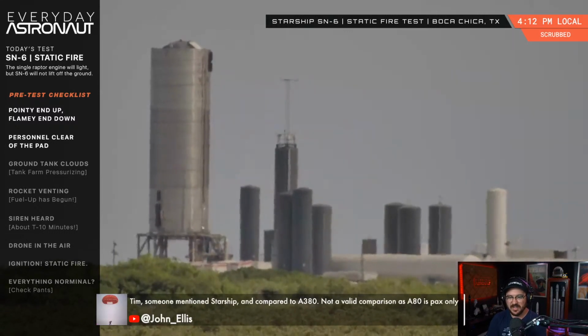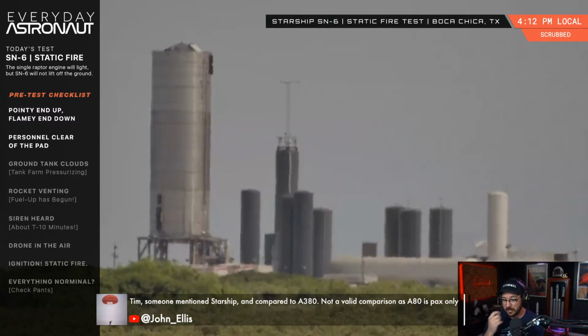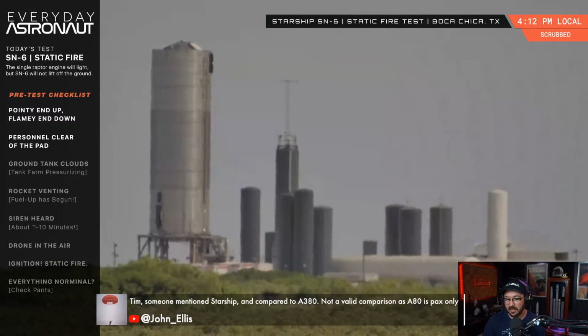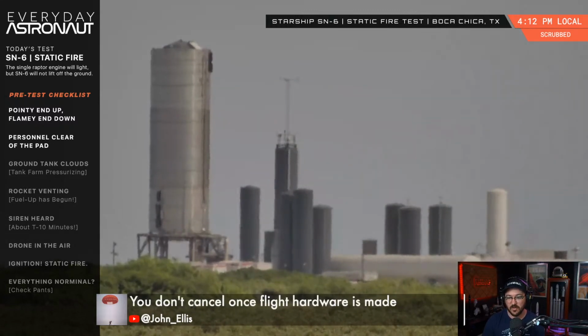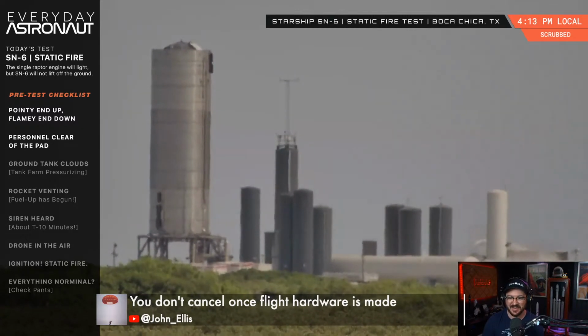So this is from John Ellis again. Tim, someone mentioned Starship and compared it to an A380. Not a valid comparison. A380 is passengers only. You don't cancel once flight hardware is made. There we go. Okay, cool. I didn't know the context there.